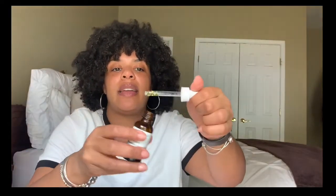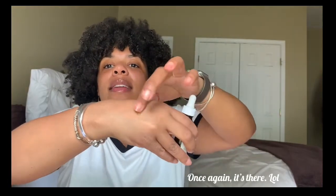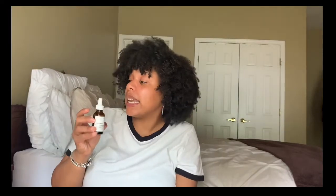Let you see what it's like. So this is what the medium oil looks like. I really hope this is in the camera, man. I'm going to be mad. Yeah. This is it. This right here. This is it, guys. I really suggest that if you don't use face oils, that you start using them now.